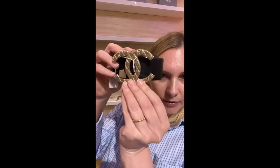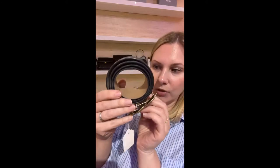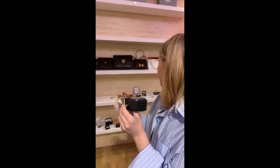So let's have a look at the price. Well, it's not ready to go yet. The icon will appear a little bit later. So the price is £1,200, which is $1,473. The icon will appear a little later, but in the meanwhile, this is the belt. Overall, I'd say good condition. The inside is also nice.